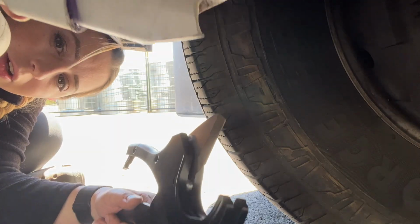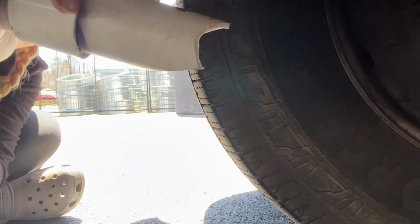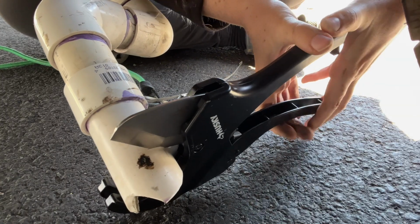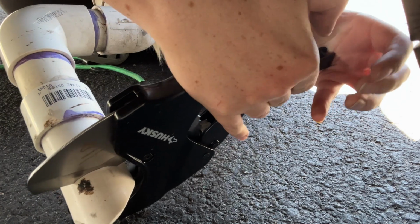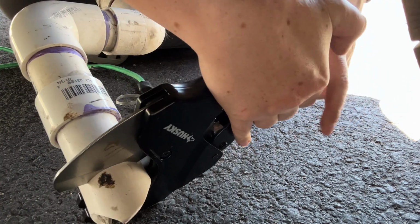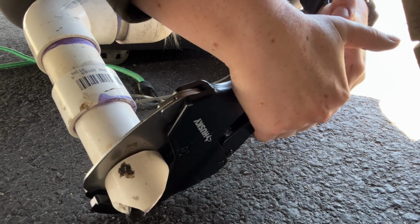So you can see here, this is where it was dragging on the ground, right? That little flat spot. So we have to cut it back to at least that point. It's supposed to cut cleanly. I call this a one-handed tool, but I'm small, so it's a two-handed tool. There we go. Oh, look at that. Oh my God, so much better than a hacksaw.